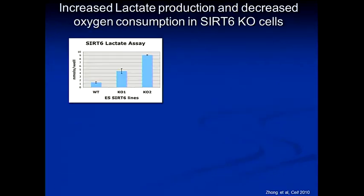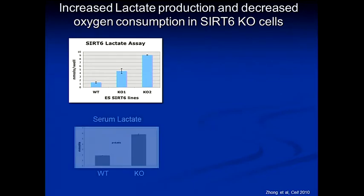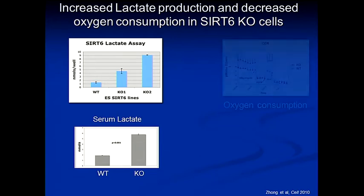basically this is lactate levels, this is in embryonic stem cells in culture. So we generated a homozygous deletion of SIRT6 in embryonic stem cells in culture, and you get this phenotype even cell autonomously in culture. This is increased lactate in those cells. The same is true if you look at the serum of these SIRT6 deficient animals. They start accumulating lactate because of this switch towards glycolytic metabolism.